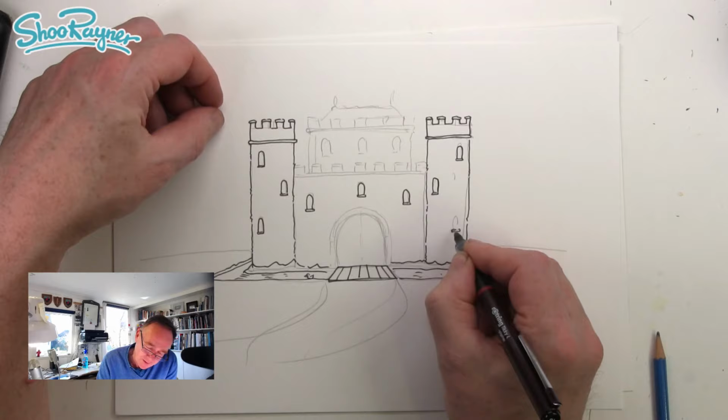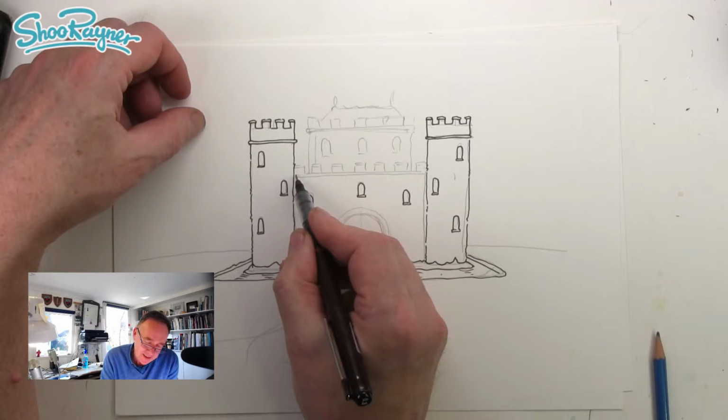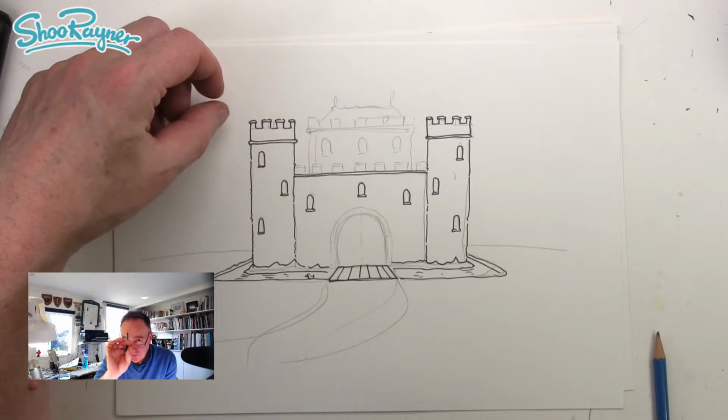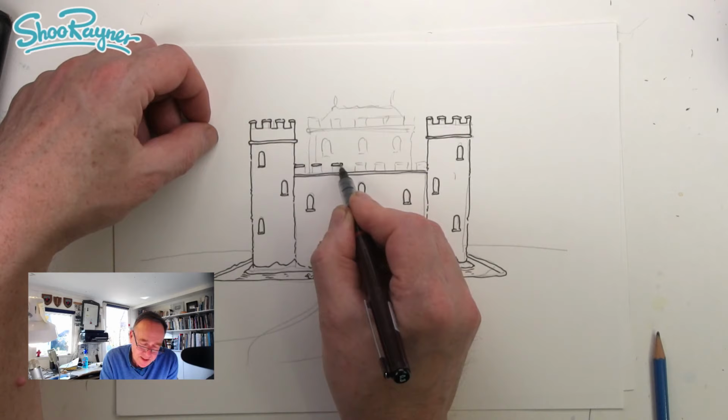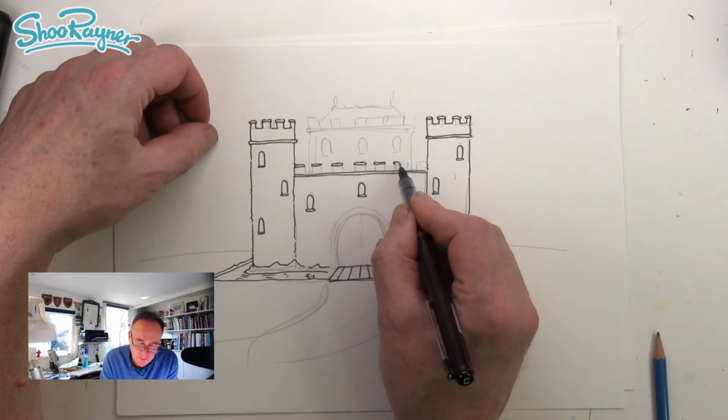And next, let's do this line across here. So that's a kind of little line of pattern, I suppose you would call it. And let's then put these kind of rolled tops on the top of the battlements, and somebody will be screaming, saying, they're not called battlements, they're called something.